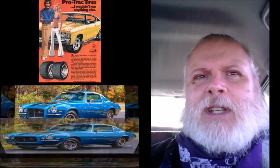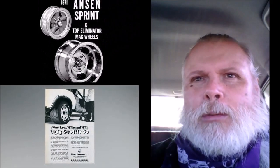In my day, it was all about the tire, and I guess today it's all about the rim. But you just can't beat a good old set of 15-inch Kragers or Keystones or any of the old Hearst mags or any of that stuff on a classic muscle car, '62 through '72, even up to the mid-'70s and stuff. You just can't beat it.